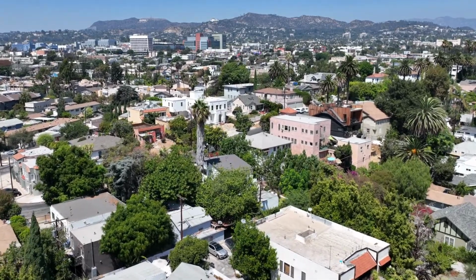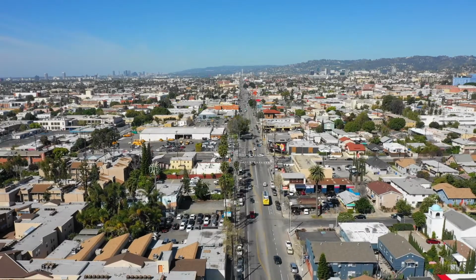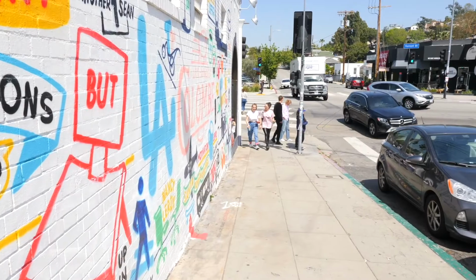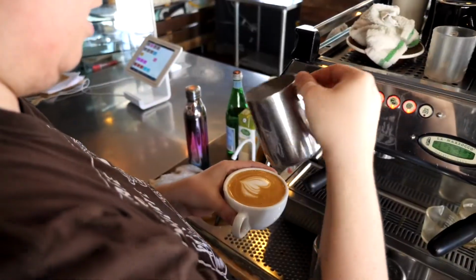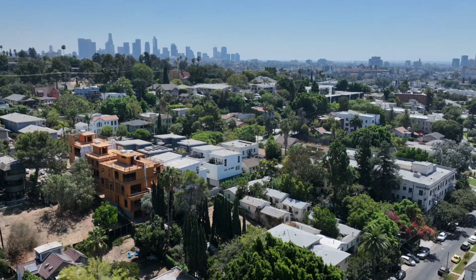859 Hyperion Ave is just steps from Silver Lake's iconic Sunset Junction. The street is quiet yet walkable to a myriad of food, entertainment, and coffee spot options. Intelligentsia, Cafe Stella, Erewhon, Pine and Crane, The Black Cat, and Sqirl, to name just a few.